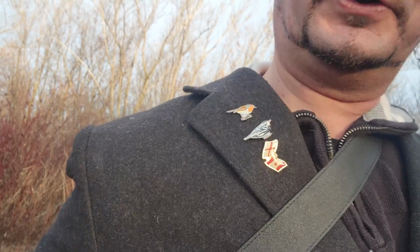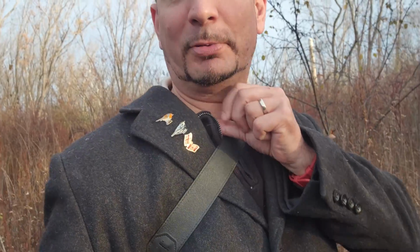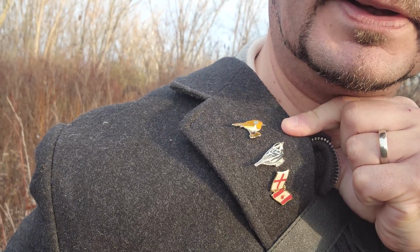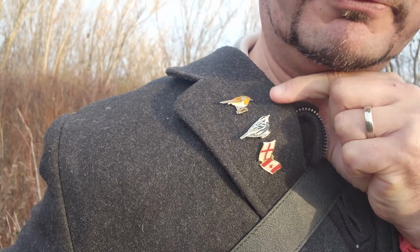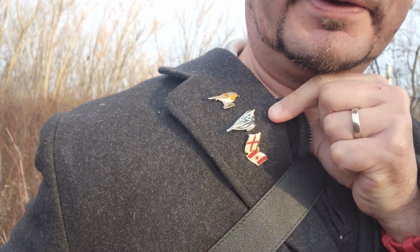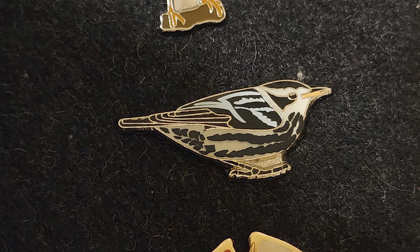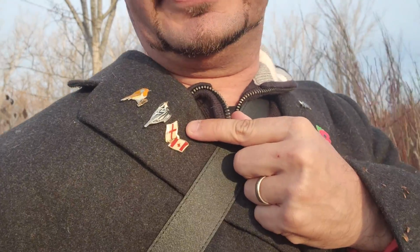Otherwise, the only other birds I've seen are these two. Those are a couple of pins I like to wear. A couple of my favourite birds. This is a European robin, and this is from Europe, and this is probably my favourite North American bird. This is a black and white warbler. And here's my England and Canada friendship badge.